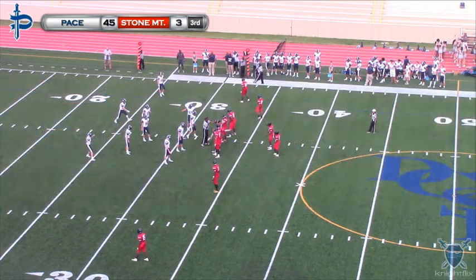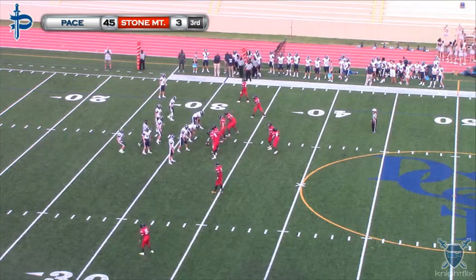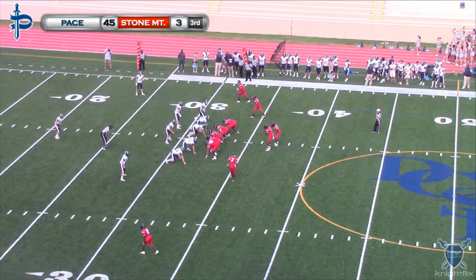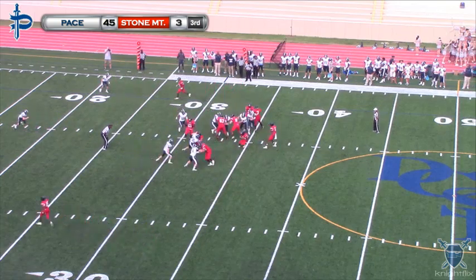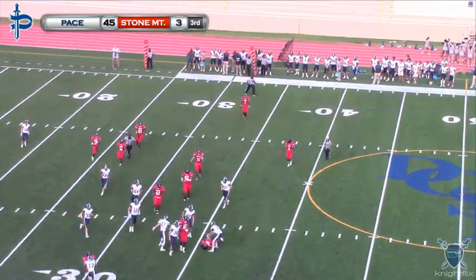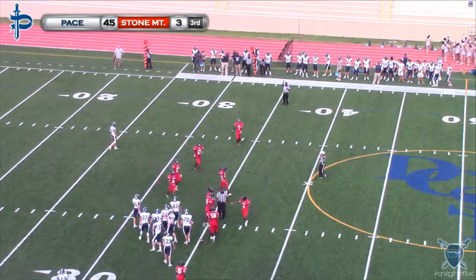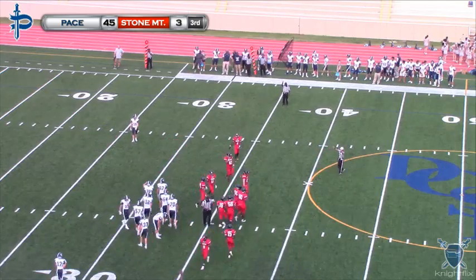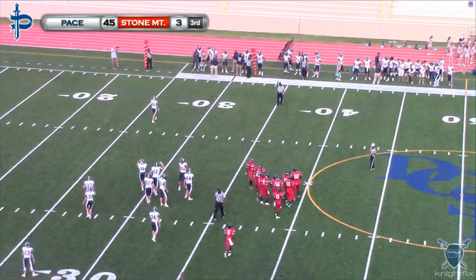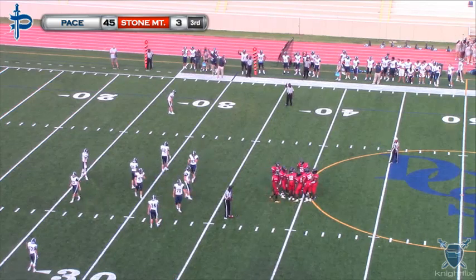We're back after a long run from Jabez Long of the Stone Mountain Pirates. Brings him down to the Pace 31-yard line. Another handoff, this time to Roberts. Broken tackle. This time he'll be brought down in the backfield around the 35-yard line for a loss of 3 by Morgan Payne, the sophomore. Big loss that time. Call it a loss of 5 yards. It'll be second and 15.